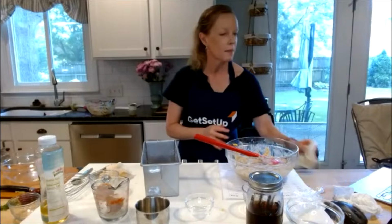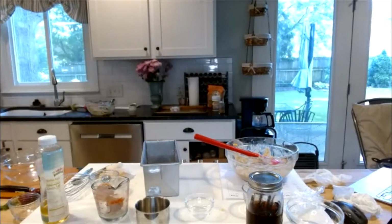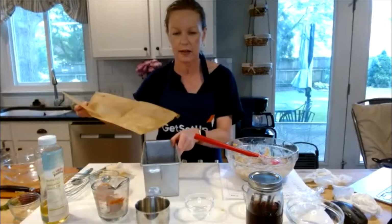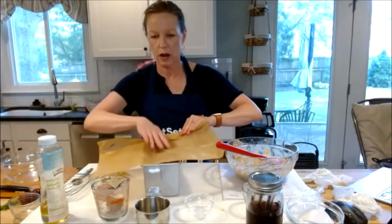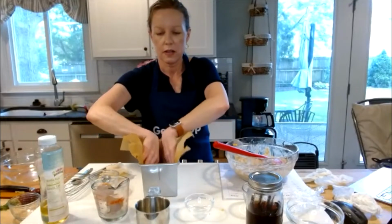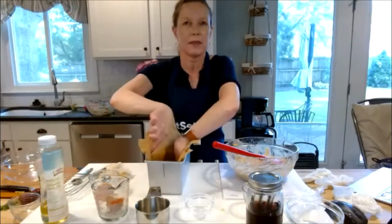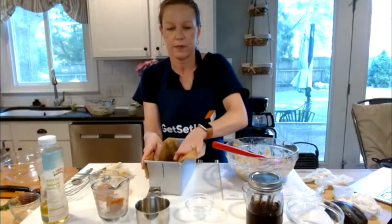So I've got that ready. I'm going to get some parchment paper. You can see the unbleached parchment paper I have. And this might be on its last leg. I reuse my parchment paper as much as I can, so it's not as wasteful. And I'm going to fold it the other way so there's no seam in the pan. That's why I have to make sure these sides are really well greased up, because I'm not going to have parchment paper there. And just fold it over.